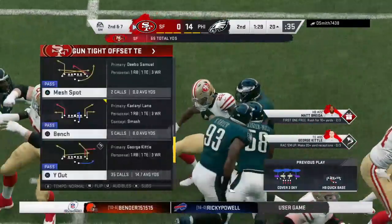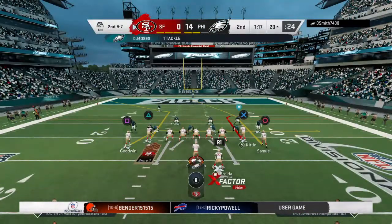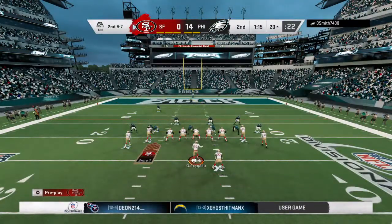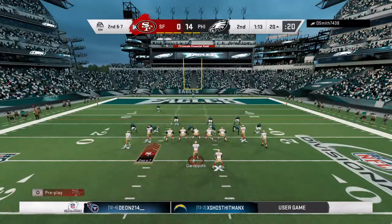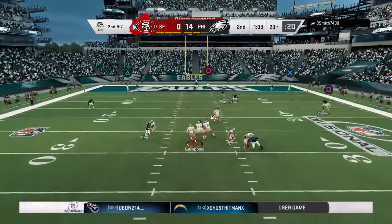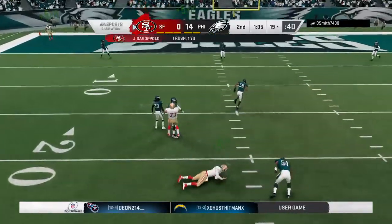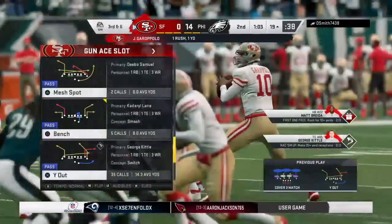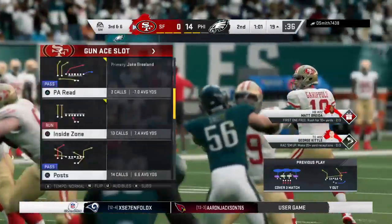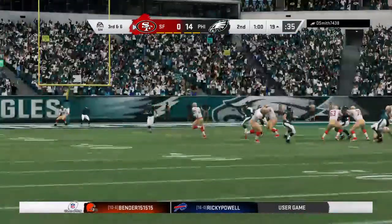Well, that call makes sense because they've been throwing it well on this drive, and once again they show passing formation, showing the shotgun. Then they ran out of it. That's a nice play by them defensively, though, to hold it to a short game. On 2nd and 7. Garoppolo buying time to his left. And he's only going to get a yard from the 20 to the 19. All that gets him is just a yard, and now it's 3rd down.